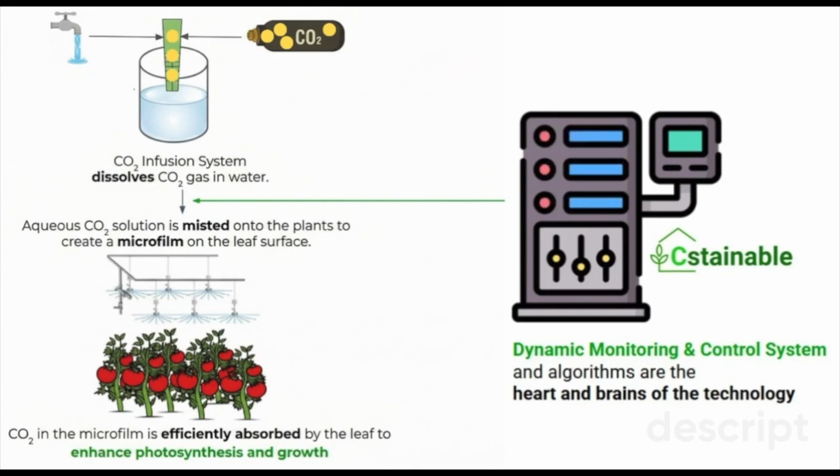This is how our aqueous CO2 enrichment system works, and this is how we're able to provide your plants with CO2 despite venting in any greenhouse, in any environment in the world, helping to increase production, reduce CO2 emissions, and making the world a more abundant place.